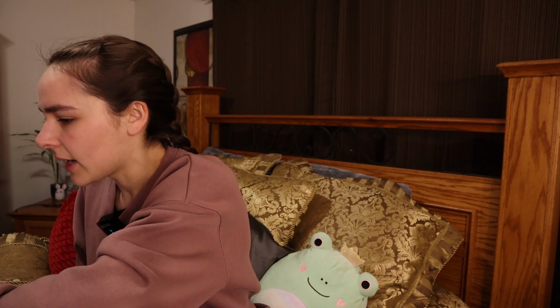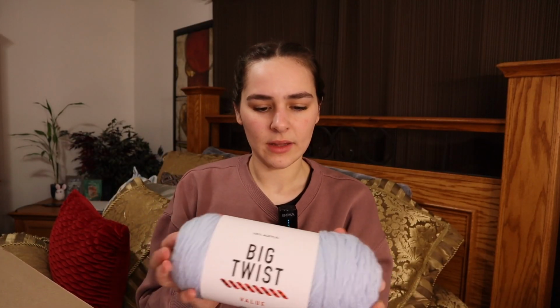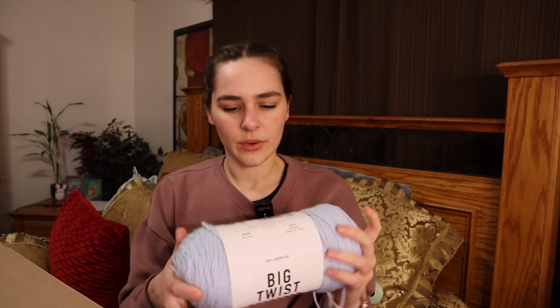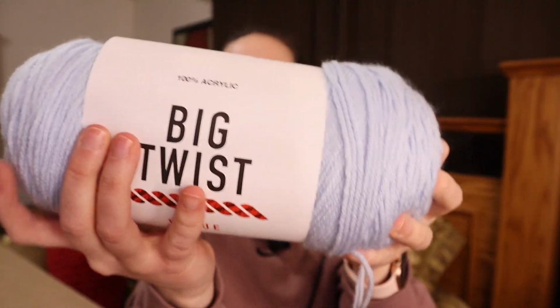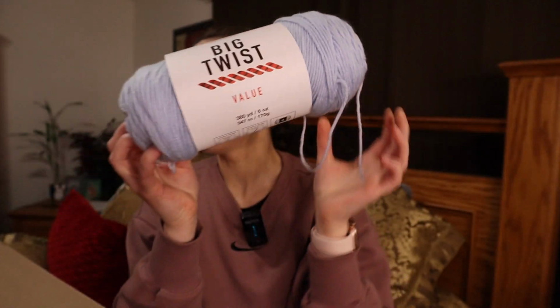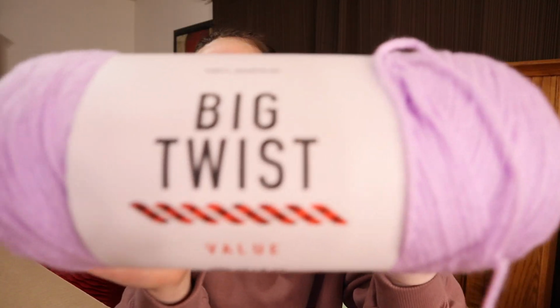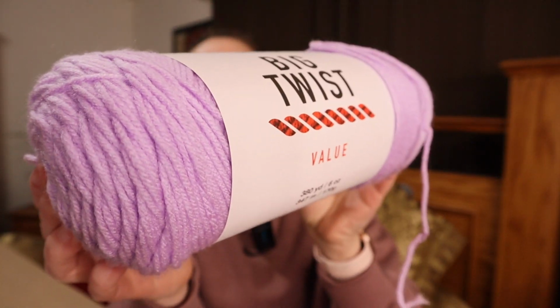Next up, we have a bunch of acrylic yarns. So I got Big Twist. I love their yarn because I just feel like it's so soft compared to some of the other ones I've felt. So I got Big Twist in the color Sky Blue. This is a color I haven't had yet. So I was trying to get a couple new colors that I have not had yet. It's this really pretty light blue, like baby blue color. This is to make ear wraps with, or whatever you want to call them, headbands, ear warmer things. This is another color that I've never had before. This is the color Soft Purple. It's this really pretty pastel purple that I really liked.